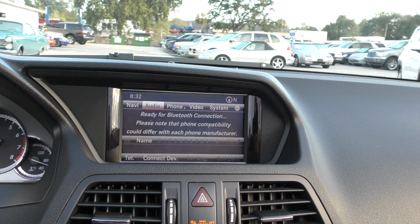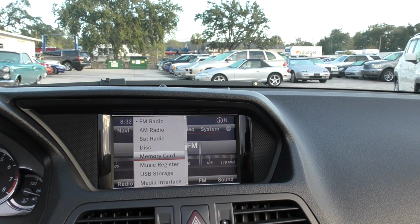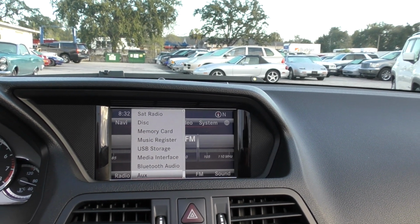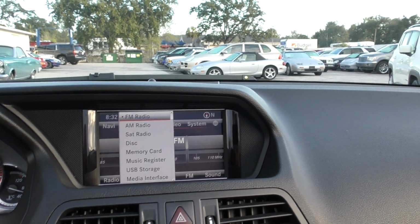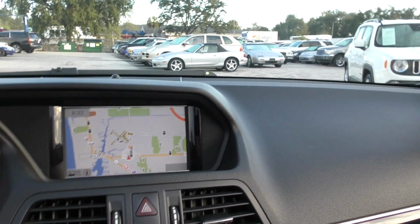I think if we go up here with the joystick, we can show that. Yeah, there's all the different AM, FM, satellite, Bluetooth audio, auxiliary, all kinds of stuff there. Whatever you need to entertain yourself. So, all very lovely stuff.